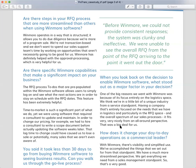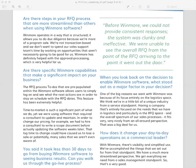Absolutely. And we touched on it earlier, but I do have to say, as we were looking for different partners and providers of the CRM replacement for Salesforce, one of the big reasons we went with Winmore was because of its focus entirely on the logistics space. We think we're in a unique industry from a service standpoint, and having somebody entirely focused on the needs that we have in the RFQ space and the overall spectrum of our sales processes fits very nicely from an all-around perspective. So, yeah, that was a big deal for us.